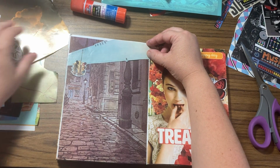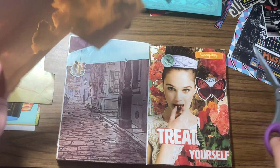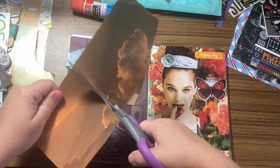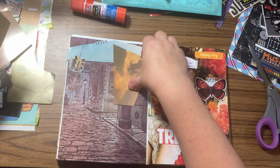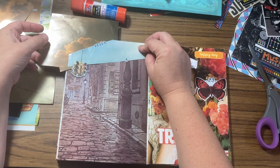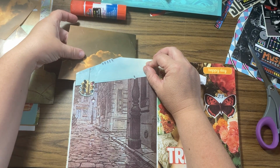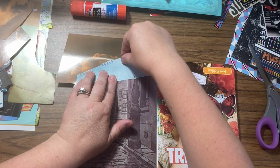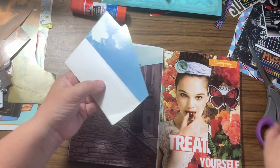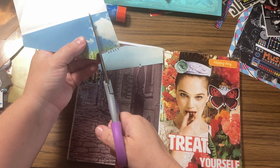Okay, that is totally cute, isn't it? And then I want a little bit of... kind of play around and see where this looks best. A little bit of cloud. I think kind of like that, maybe? Yeah. Okay, so I want that there and there. And my guillotine paper trimmer is currently full of piles of stuff.